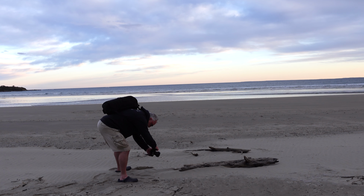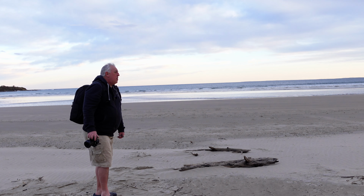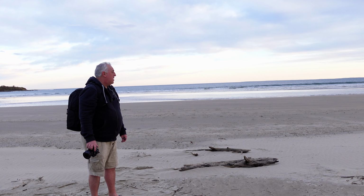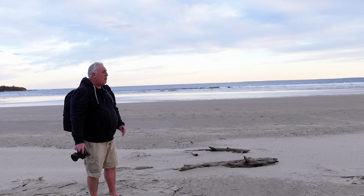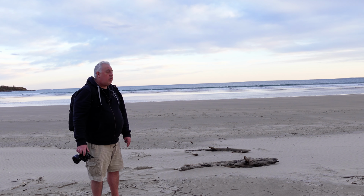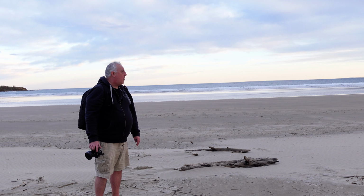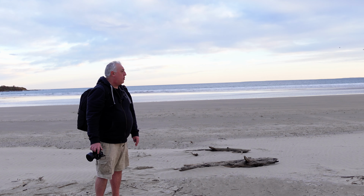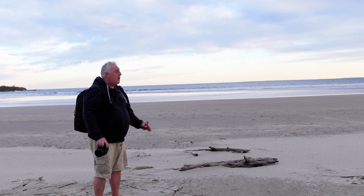I swap lenses out quite a lot. Watch a lot of photographers on YouTube, and they might swap their lens out once in an entire shoot, but I kind of do it all the time. Not so much at this time of the year because there's not that much going on. It's just the landscape. There aren't any people, but in the summer or when there's a good swell going and there's lots of surfers on this beach, then I'm switching lenses all the time, from telephotos to wide angle to primes. I like to try and capture as much as I can in as many different ways as I can.